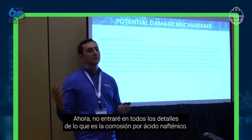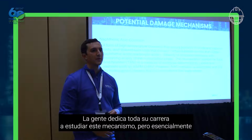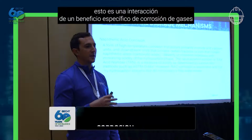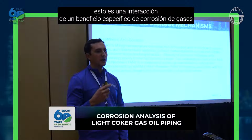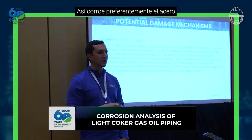Now, I won't get into all the details of what naphthenic acid corrosion is. People spend their whole career studying this mechanism. But essentially, this is an interaction of a specific corrodant, the naphthenic acid, in combination with sulfidation, preferentially corroding the steel.